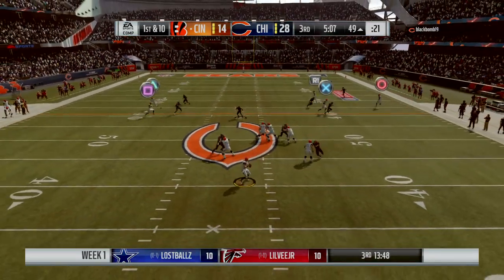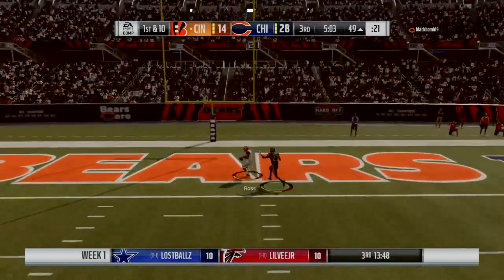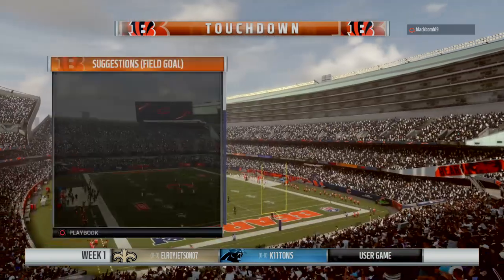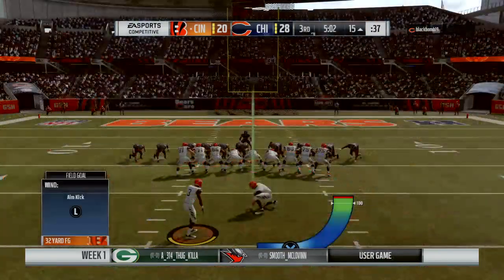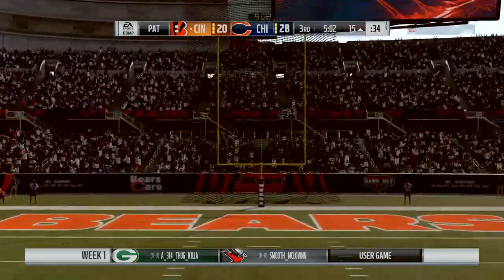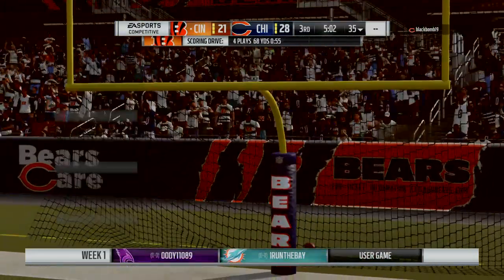They'll look to throw here on first down. He's going to fire one deep over the middle. That's going to be caught by Ross for a Bengal touchdown. I have no idea. They didn't cover him at all. A big play there. Already his second touchdown here in this opening weekend. And the Bengals able to get this back within a touchdown. Point after, right down the middle. And they're within 7 now at 28-21.